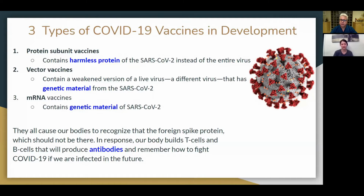The second type of vaccine is a vector vaccine, which contains a weakened version of a live virus. That is a different virus than the coronavirus, but has the genetic material of the coronavirus. And the third type of vaccines is the mRNA vaccines, which also contain genetic material of the coronavirus.